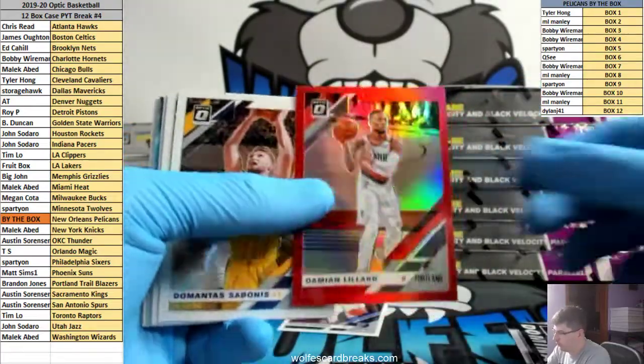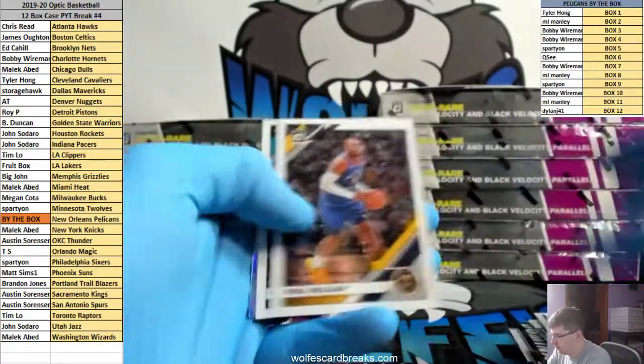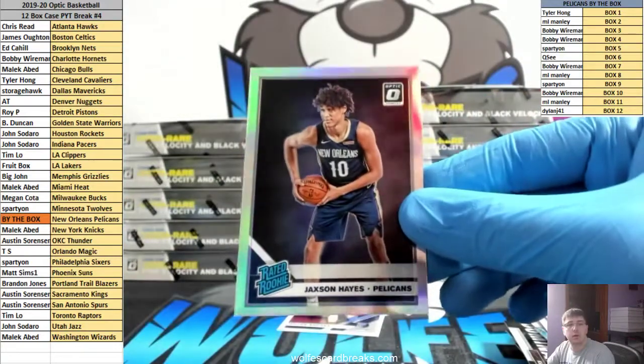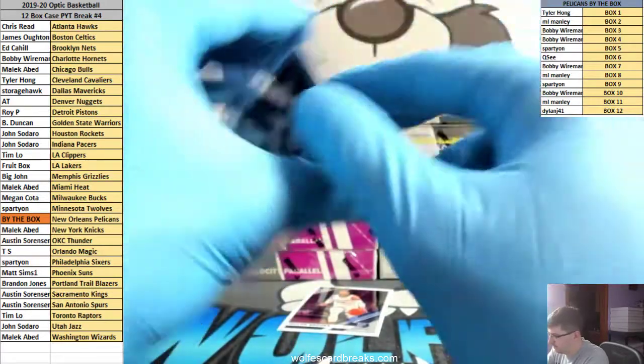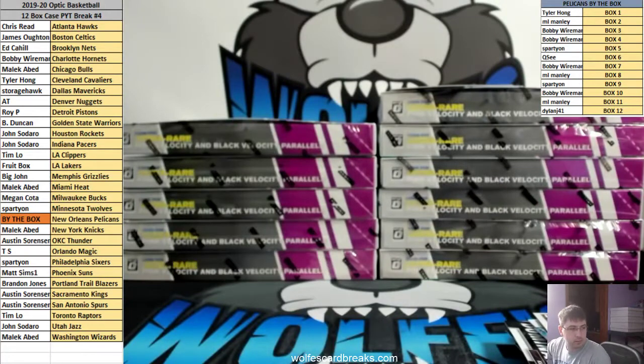Red, Dame Lillard for Portland, number to 99. Gonna get any rookies in here at all? Hollow, Jackson Hayes, Pelicans, nice. Tyler with that Pelicans box number 1 spot. And that'll do her, box number 1.